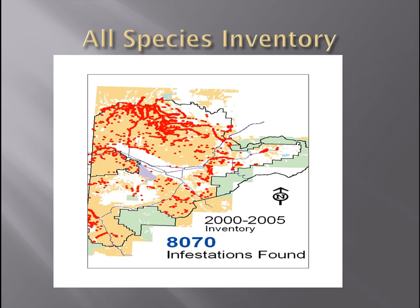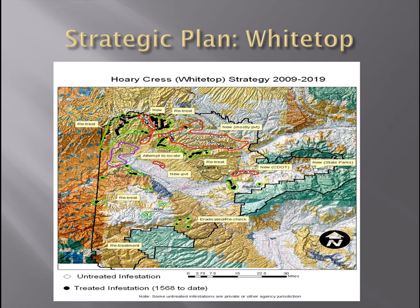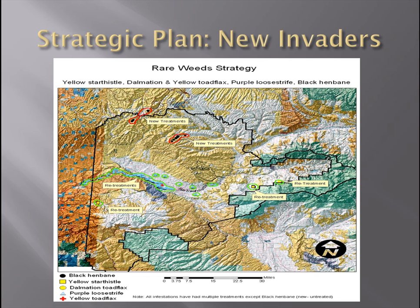And it seemed overwhelming, but again, going back to that GIS tool, it allows you to make a strategic plan for each of those species, what you're going to do and how you're going to deal with it over time, what you're going to ignore because you can't do it all. Especially for new invaders that are rare.